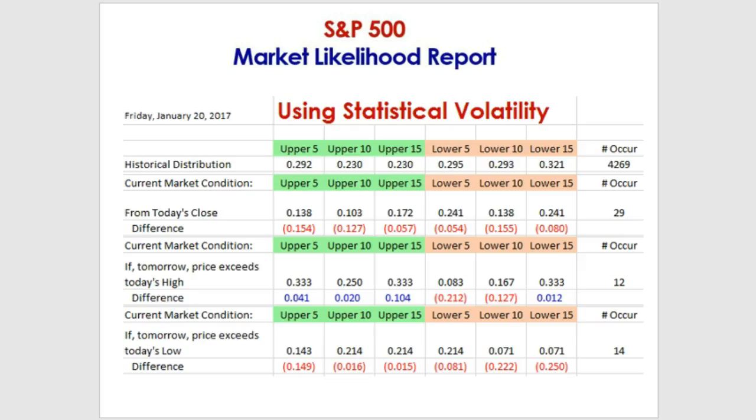All right, now let's go to the market likelihood report using the same number of occurrences, which you'll see here. Now we'll get into the weeds in a little bit, but for those of you that are veterans of this, just note that we have a lot of red numbers here indicating lower market volatility. That kind of goes hand in hand with the statistical edge that we just saw for premium sellers. Lots of red numbers implying that there's a likelihood of lower market volatility ahead.